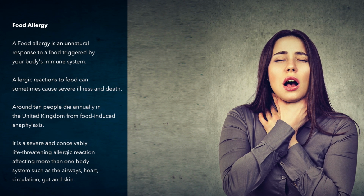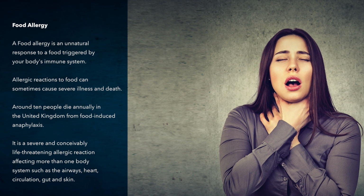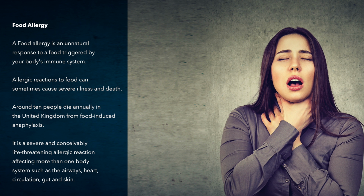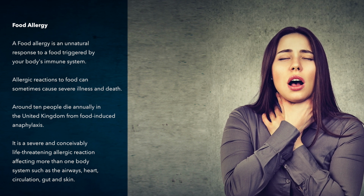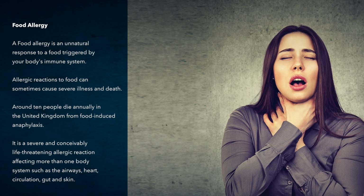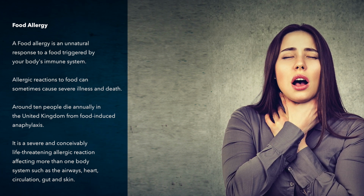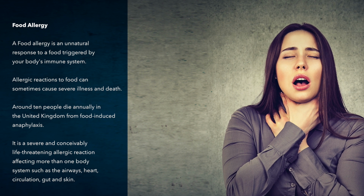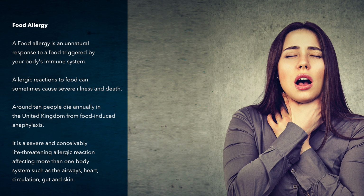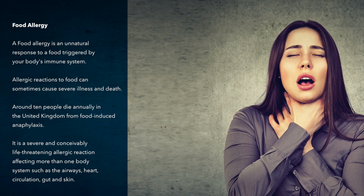Allergens. A food allergy is an unnatural response to a food triggered by your body's immune system. Allergic reactions to food can sometimes cause severe illness and death. Around 10 people die annually in the United Kingdom from food-induced anaphylaxis. It is a severe and potentially life-threatening allergic reaction, affecting more than one body system, such as the airways, heart, circulation, gut and skin.